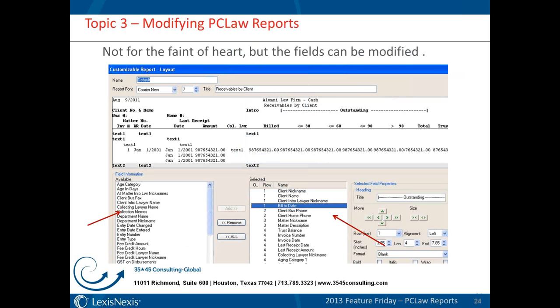Well, let's look at that layout. And yes, I will admit it's a busy screen. And I would apologize, except in order to change the layout, we really have to do a little bit of programming. And it's quite well camouflaged from us. We have to know fields and field names, and we have to be able to move them around. But we do have to change the way the report is looking at data.